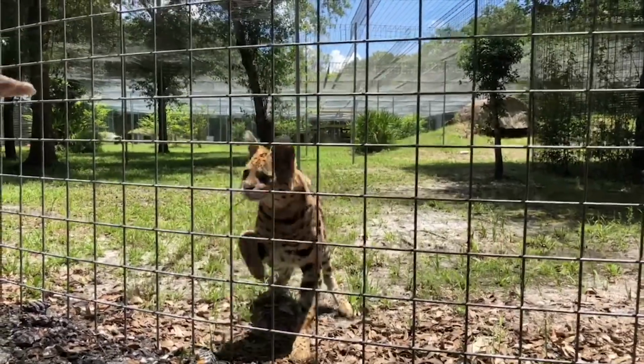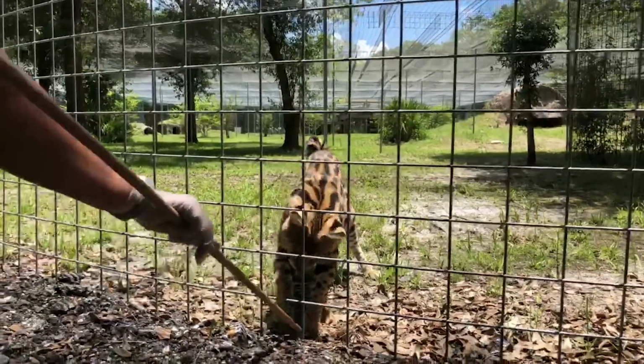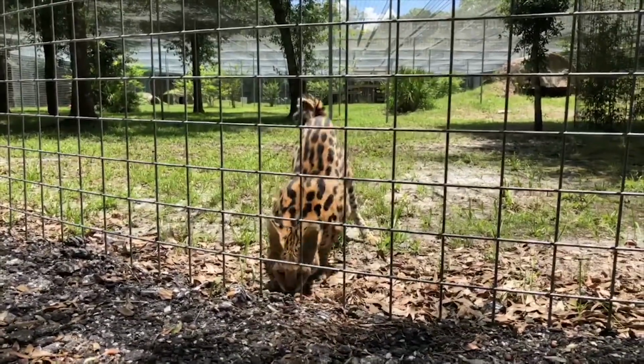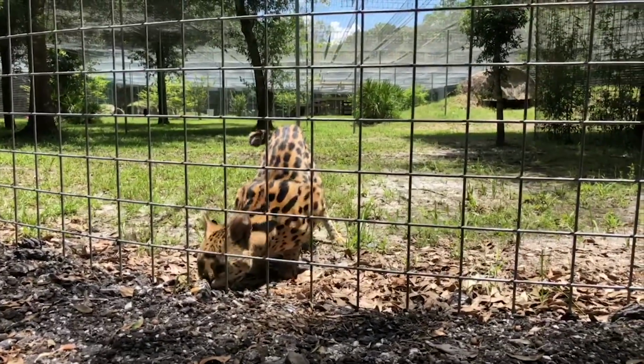Get one more bite and then you're done, bud. That was fast. Bite right there on the ground. It's a bite, not the rock. You're just gonna eat everything thinking it's a bite. There you go. Good job.